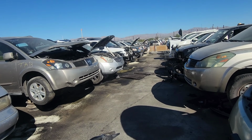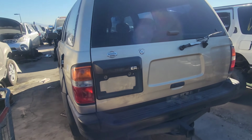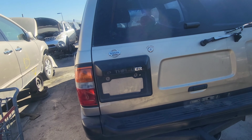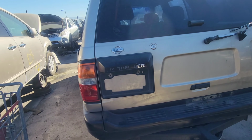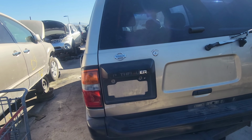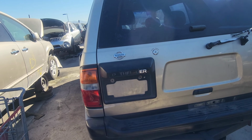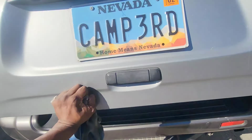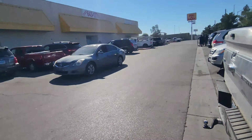To be continued. In my haste and excitement, I almost forgot that our buyer requested the license plate bracket. I'm glad I doubled back and took another gander at this thing. So we're going to go ahead and pull this too, because he wants the complete setup. So I got everything packed up. I'm going to hurry up and head out because there's somebody waiting on the space.